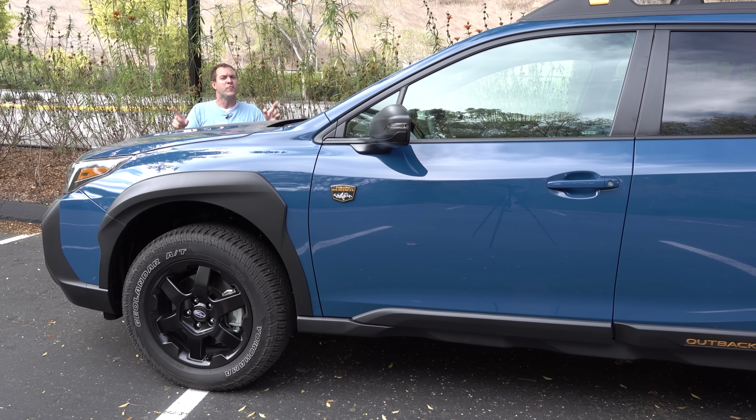But don't go thinking your Outback Wilderness is going to be as capable off-road as a 4Runner or some other purpose-built SUV. Cars like that have more advanced four-wheel drive systems, usually with extra features like a locking differential or some sort of terrain control system that the Outback Wilderness doesn't have.